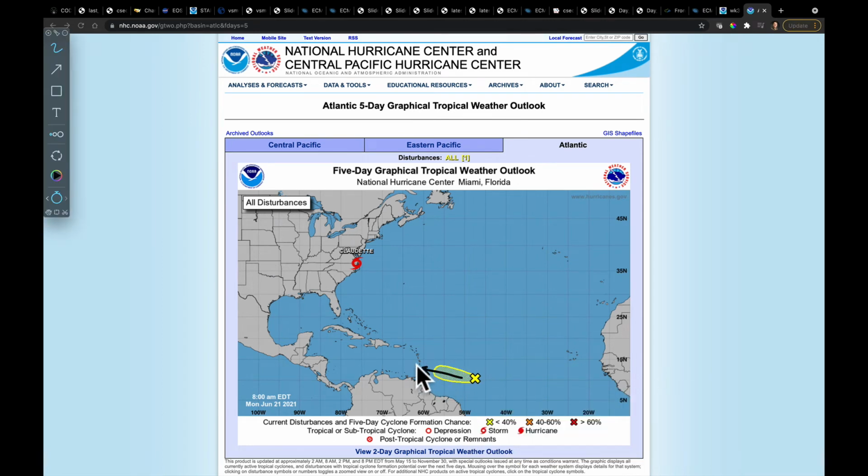Now, some of the model forecasts are attempting to take what's left of this and just move it across, well, the Caribbean, possibly over the Greater Antilles, and maybe pulling it into the Gulf of Mexico. I just want to watch it at this point. We've got some time, but that NHC website is a phenomenal one to be keeping an eye on.